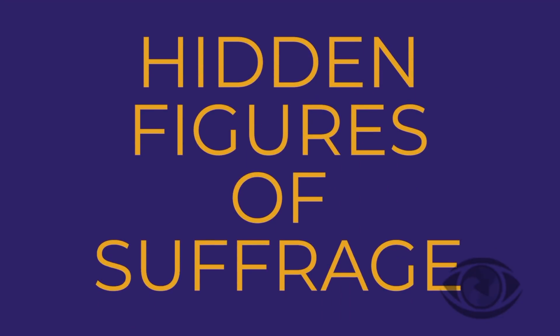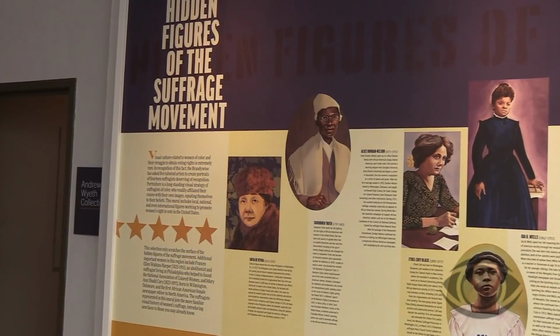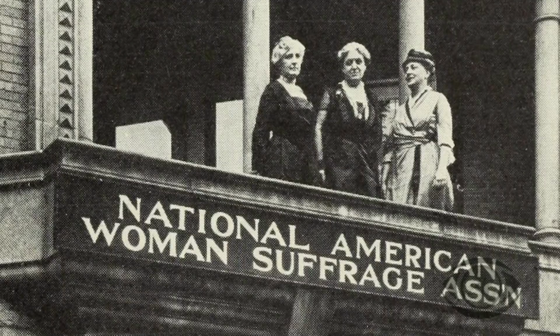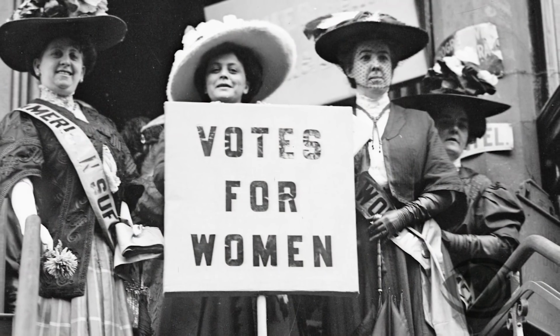So one of the aspects of the suffrage movement that we wanted to be clear to convey in this exhibition, especially in a visual way, is the fact that there were many women of color involved in the suffrage movement. I think in our traditional histories, and particularly in the photographs that you usually see, you don't get the sense that there are a lot of African American women or women of color involved.